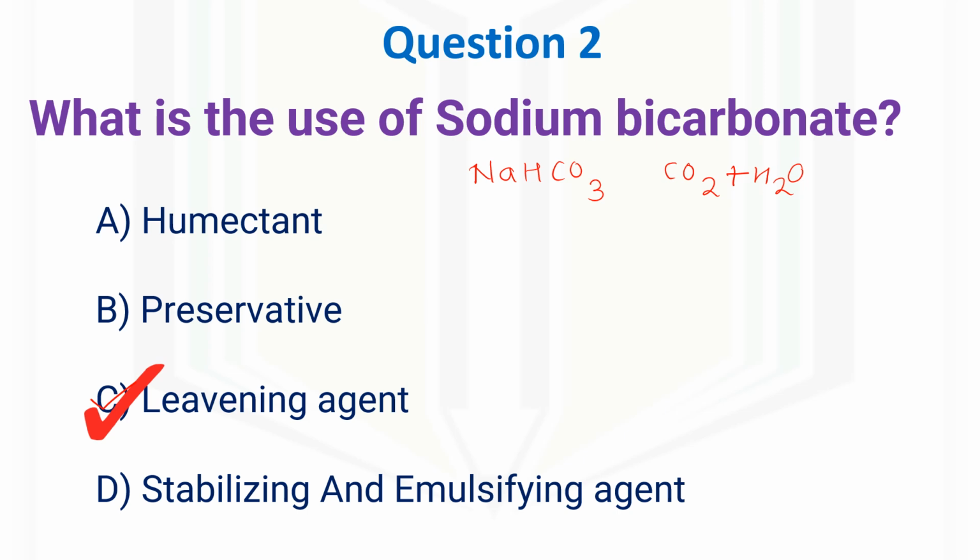The stabilizing agents are those which stabilize any type of mixture, and they retain its physical properties. Emulsifying agents are used to mix two types of immiscible liquids, for example oil and water. The classic example of an emulsifying agent is lecithin.